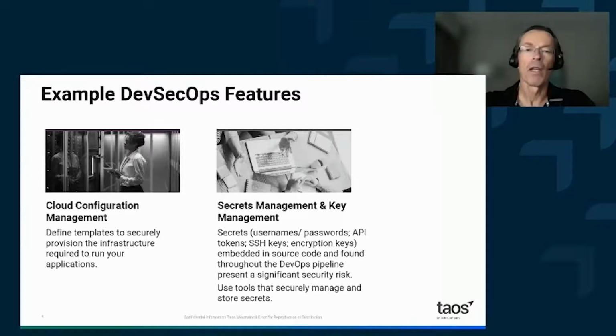A second benefit is that when defining cloud infrastructure resources, you'll be able to prevent policy violations and the misconfigurations that could be exploited. And then finally, again, by automating this, you now have repeatable and scalable deployments, both of the application and the underlying infrastructure. This reduction in human error leads to improvements in security, quality, and responsiveness.